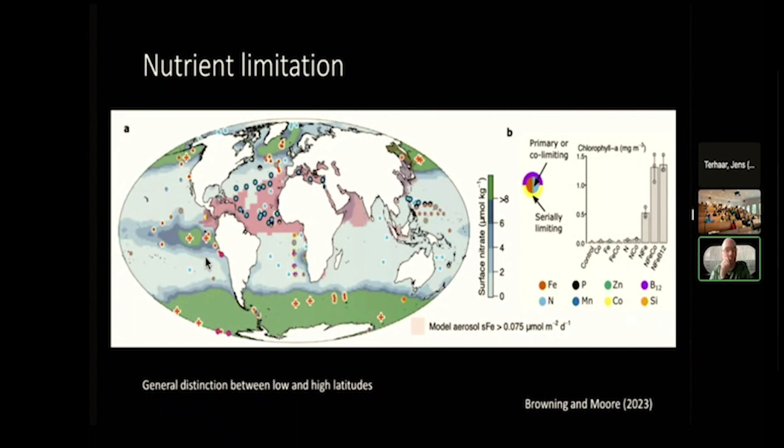The backdrop represents two things. The colored shading, the greens here, represents the surface nitrate from World Ocean Atlas. So we see, obviously, the high nutrient conditions in the Southern Ocean because of the upwelling, as Jens mentioned. Then you have the North Atlantic, North Pacific, and Equatorial Pacific, also relatively high nitrogen systems. And then the blues represent where the nitrate concentration is very low. And then the shading, this kind of reddish color, is an interpretation from a model of the aerosol deposition of iron, so the input of iron from the atmosphere. And so you see it's basically when you don't have iron, or you do have loss of nitrogen or vice versa, that these nutrient limitation patterns emerge.